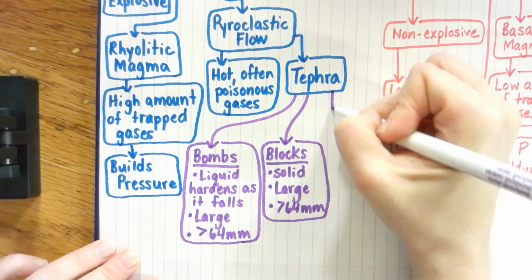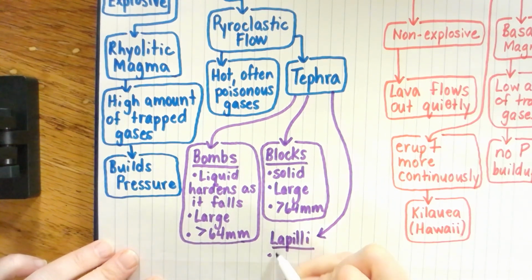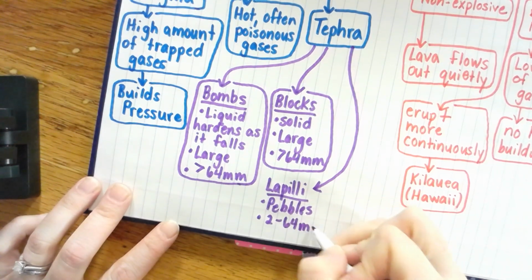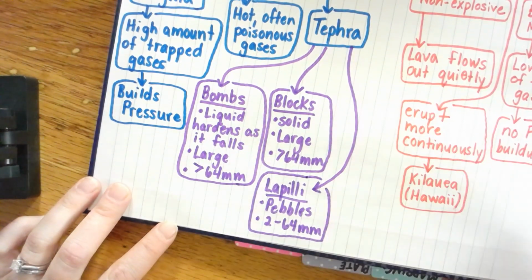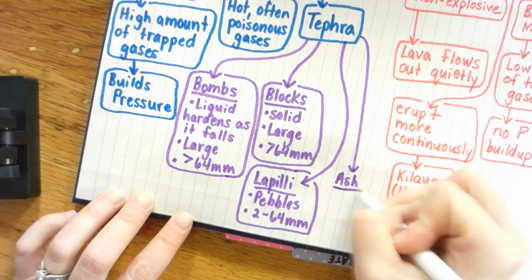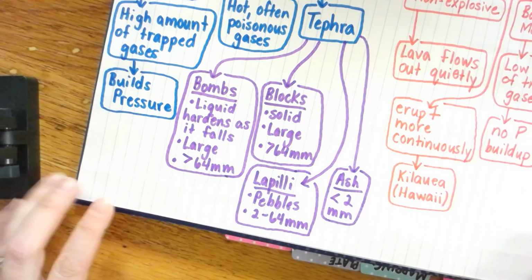Then we have, kind of snake this one down underneath here. The next smallest size is called lapilli. Lapilli are more like pebble size. And they are between 2 and 64 millimeters. So less than half a yard. And then the smallest of the rock pieces, so the smallest of the tephra, is ash. And ash is less than 2 millimeters in diameter. And of course, everybody's got experience with ash and what a fine kind of powder it can be.